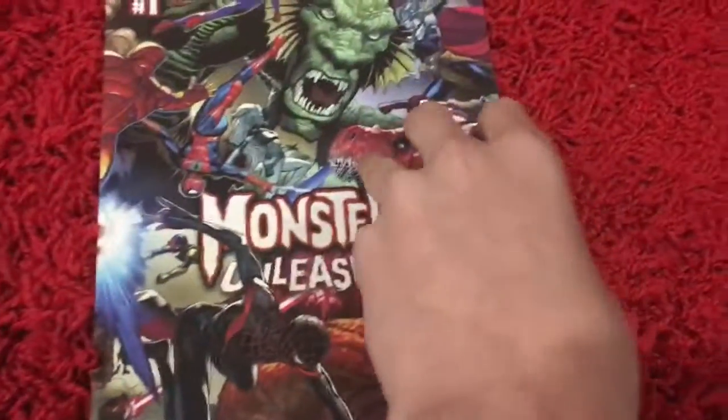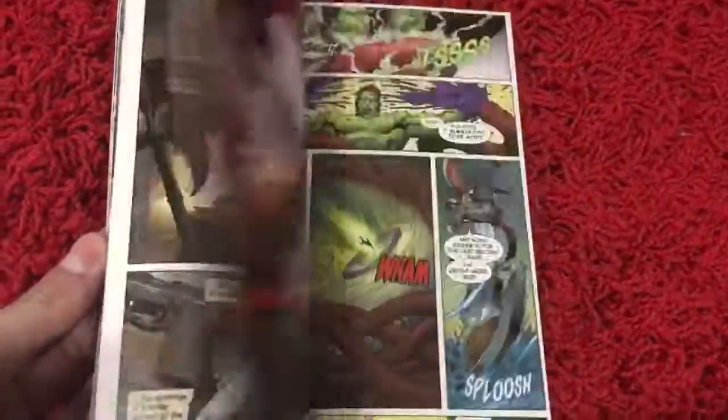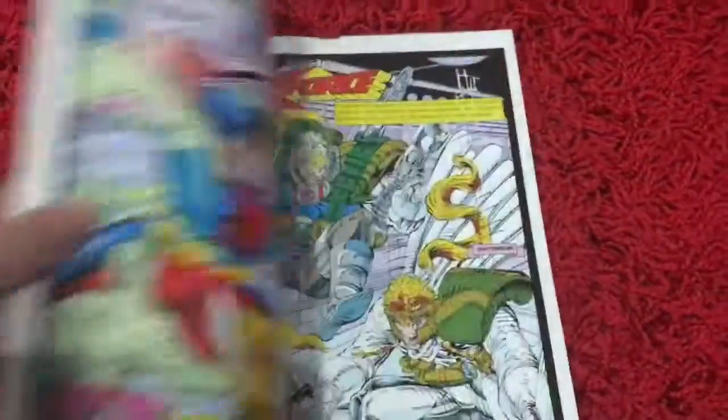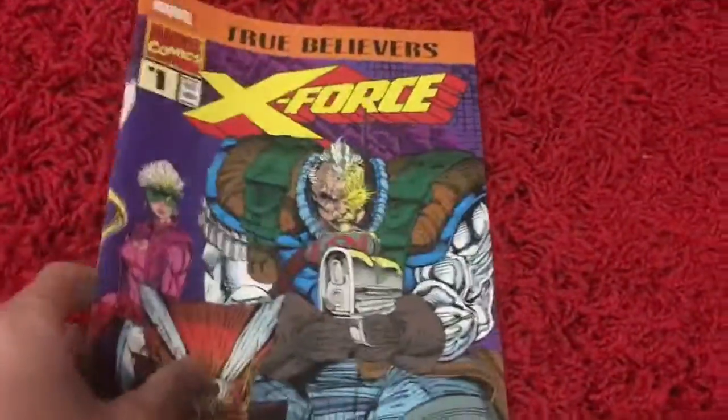So there's that one. And I got Monsters Unleashed number 1, which was $5, because the retail price is $4.99. Got a wraparound cover. It's a pretty thick issue. It's not super big, but it's a little bit longer. And I also got the last issue for this haul, True Believers X-Force number 1. Reprints the original X-Force number 1 for $1.